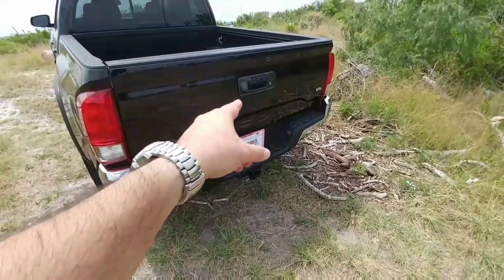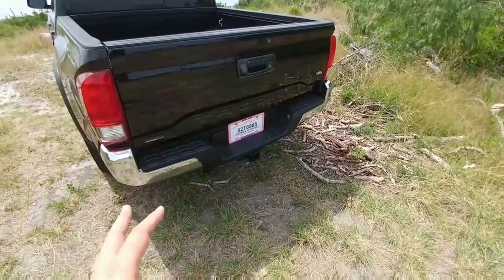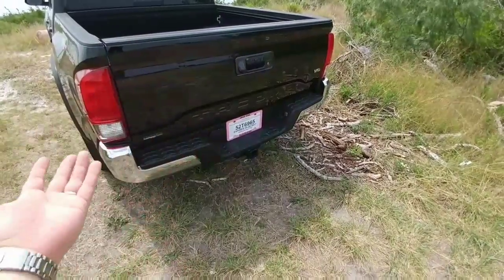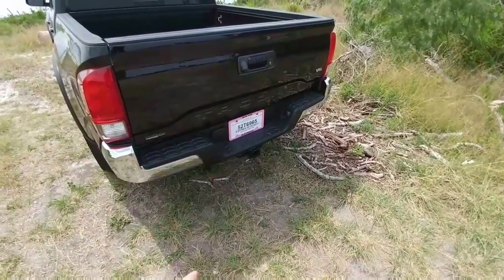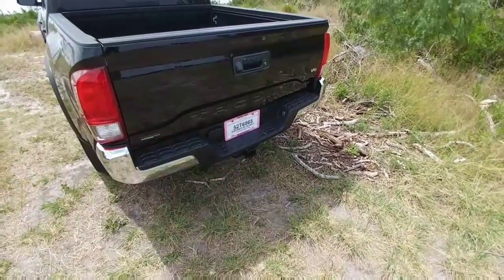It does have a rear view camera, no parking sensors, but one would argue that you really don't need parking sensors on a truck that has a backup camera because you can kind of see what's behind you. I like backup sensors, but in a truck this small with a backup camera, really not needed.